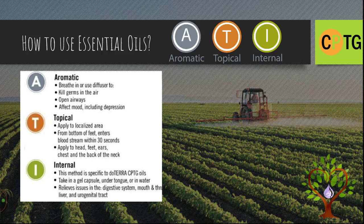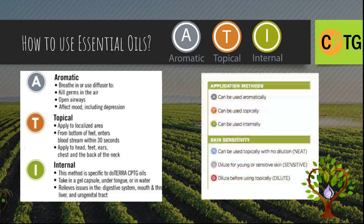Internal. This method is specific to dōTERRA CPTG oils. Take in a gel capsule, under the tongue, or in water. It relieves issues in the digestive system, mouth, and through the liver and tract. So aromatic means it can be used aromatically, topically can be used topically, internally can be used internally.